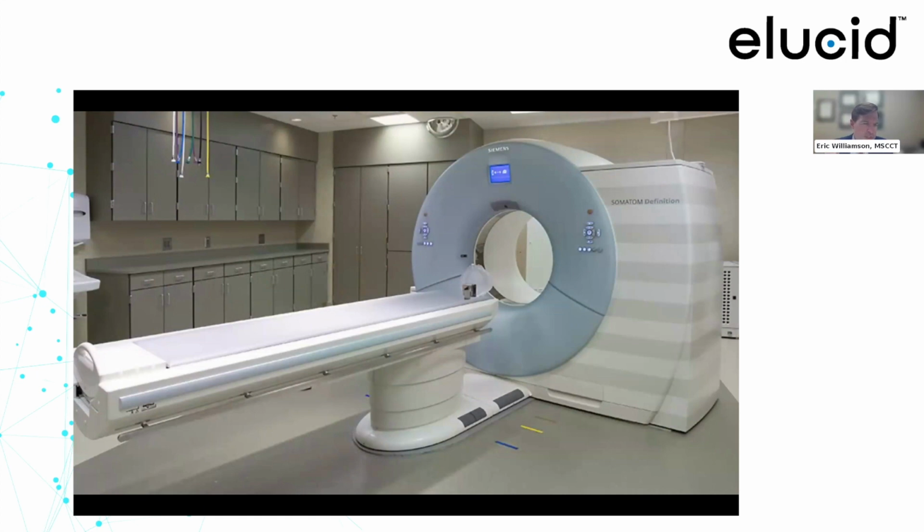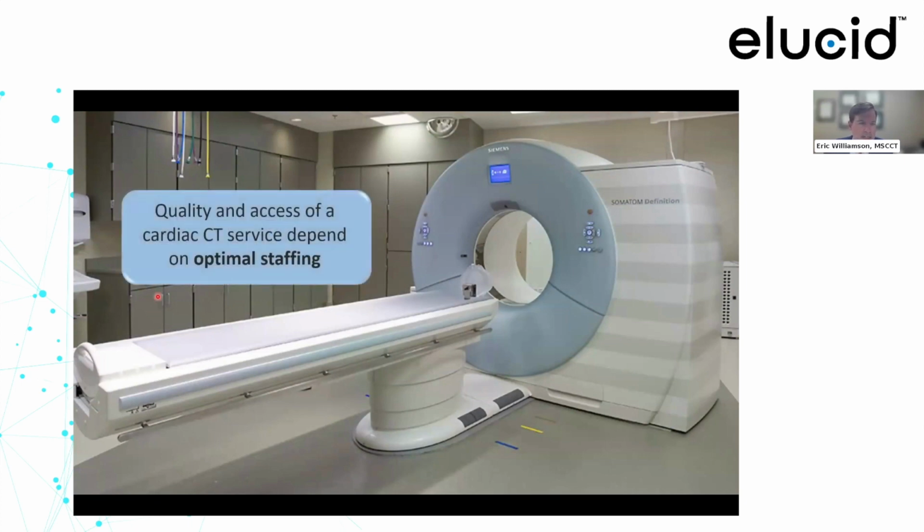But you'll notice what is missing from each one of these pictures, right? There are no people in these pictures. And yet we know inherently, based on our practice in medical school, residency, as a technologist or allied health staff, that quality of and access to a cardiac CT service is completely dependent on optimal staffing, right? I'm going to come back to this, but really it is staffing that we're going to talk about.